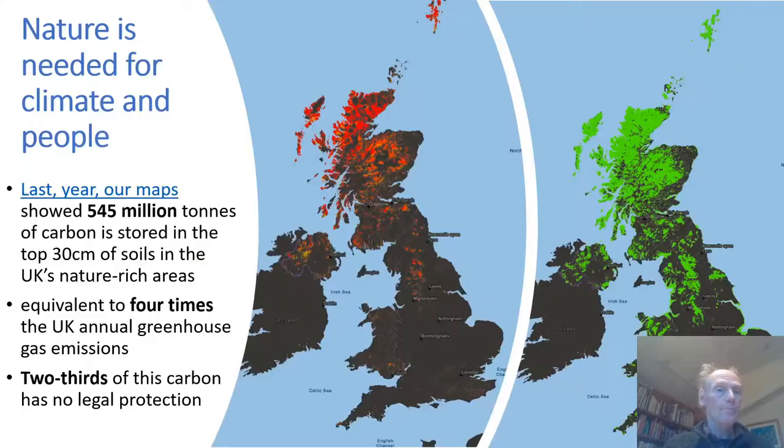Last year's story map showed that there are 545 million tonnes of carbon stored in the top 30 centimetre soils and in the vegetation of our nature-rich areas, and that's equivalent to four times the UK's annual greenhouse gases, the green map on the right. But two-thirds of that carbon has no form of designation or other protection. That's the red map on the left.